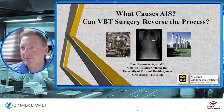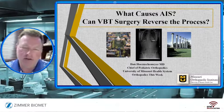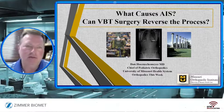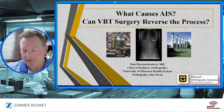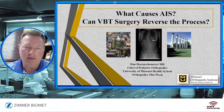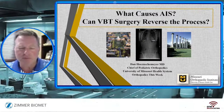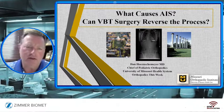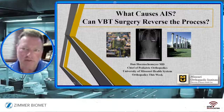So what I have prepared here is a little bit more of the data that's continuing to evolve. And as Ryan was showing, there's really been an explosion of data and manuscripts and publications in 2021. And that's great to see, because everybody's wanting to study this and better understand it, whether it's a motion analysis, an MRI study like I'll talk to you about today, or simply measuring success rates and revision surgeries. So there's quite a bit that's continuing to evolve and develop.